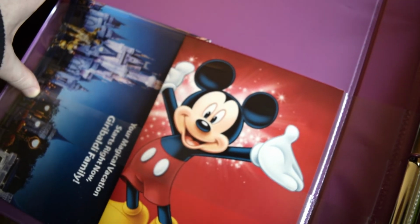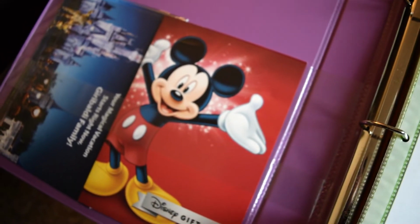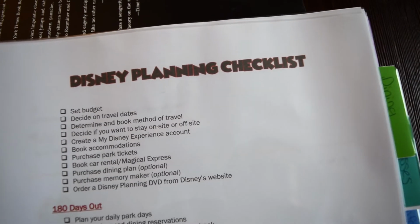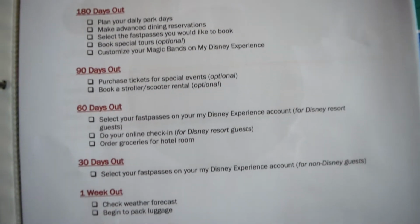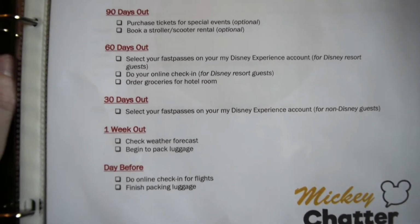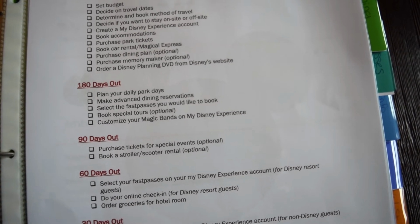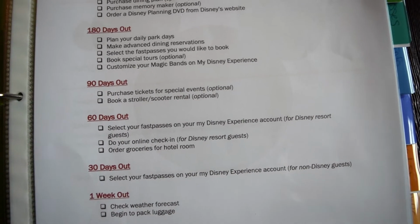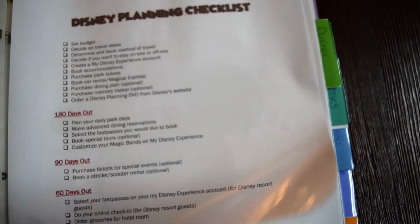This little pamphlet that Disney sends you when you book a trip, and then some gift cards that I just got as gifts for my recent birthday. So then we're going to go right into general info. The first thing I have in here is my Disney planning checklist, which I printed out off of Mickey Chatter. And it lays it out for you. At 180 days, you book your dining, you customize your Magic Bands, and then it goes into when to book FastPasses and what to do a week out and the day before. So it's a little handy thing.